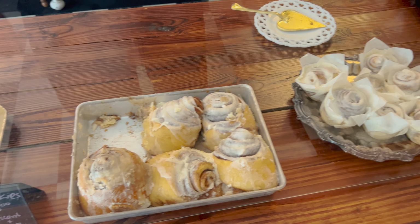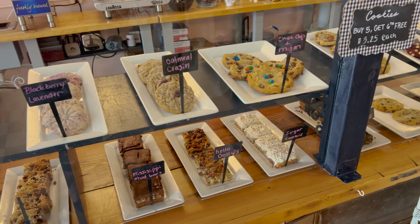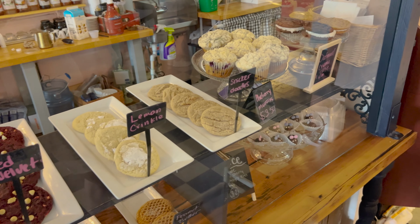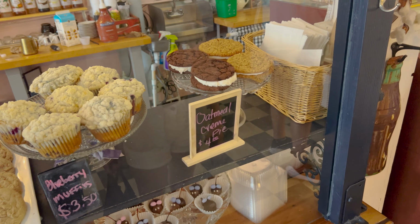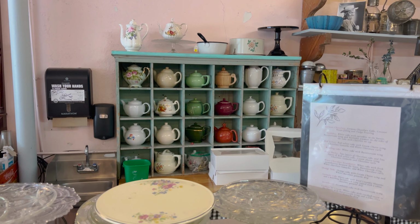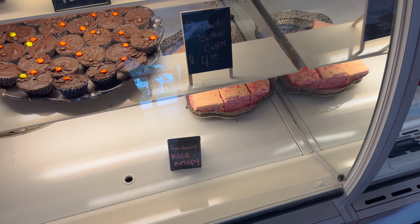There's those cinnamon rolls. Lavender? Holy smokes. Look at all of this. Buy 5, get the 6th free. Snickerdoodle. Oh, these are cute. Little mice. Ooh. Streusel. Ooh. Oatmeal cream pie. There's some more prices. Over here we've got key lime pie, blackberry pie. Look at all the teapots they have back there. Pralines. Strawberry Rice Krispie.